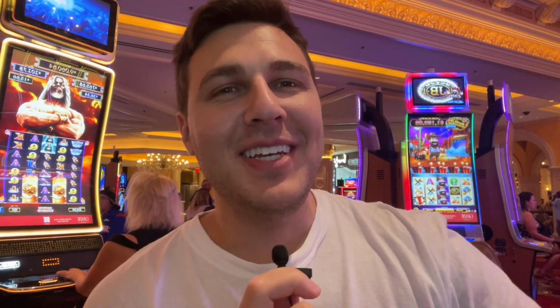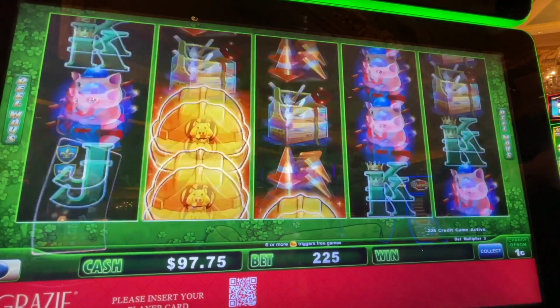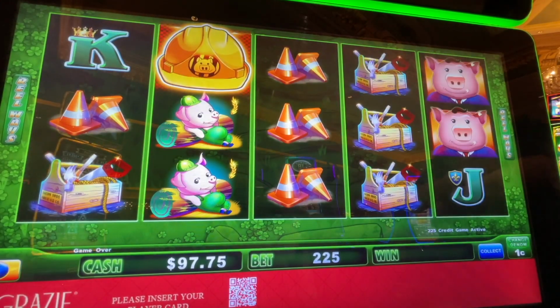Today we are at the Venetian. It is a slot play video. So we're going to be trying the Huff and Puff. We're going to be betting $225 a spin. Let's see what happens. $100 in the machine. All right, $225. Let's see what happens here.